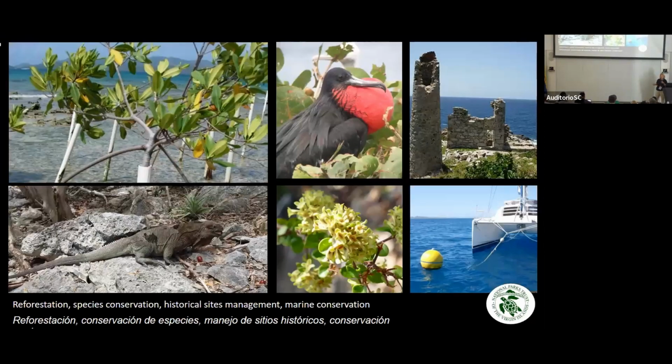Across the whole national park system, as I said, we do biodiversity conservation. We plant mangroves, and we do reforestation on land and sea. We do Arbor Day every year. We have biodiversity, flora and fauna conservation, including the frigate bird colony, I think one of the largest in the Eastern Caribbean. We have a critically endangered rock iguana, Cyclura pinguis, which is found on the island of Anegada, and is known to be probably the oldest of the Cyclura family throughout the Caribbean.